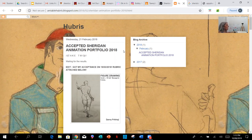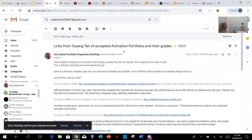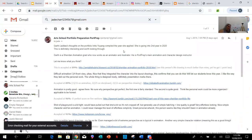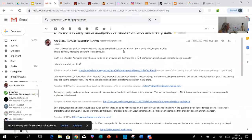Yeah, and what Sheridan does, they actually mark their stuff. So I'm going to show you, I had this one student who's going to talk to us today. I think she's out in Alberta somewhere. And she sent Garth and I this long list once of all these different portfolios and the grades they got. And she wanted to know Garth's opinion of this. So it's a nice little study.